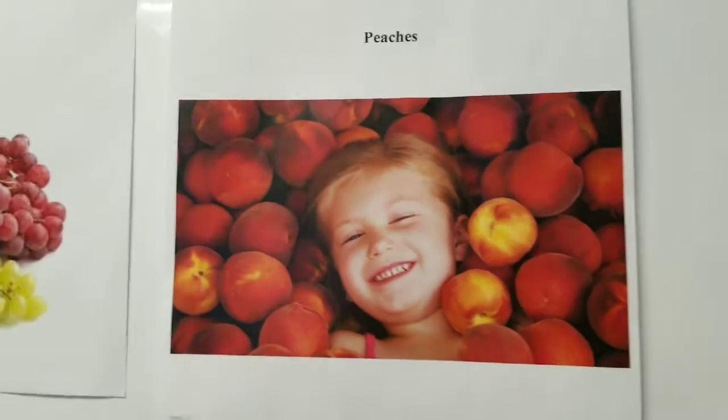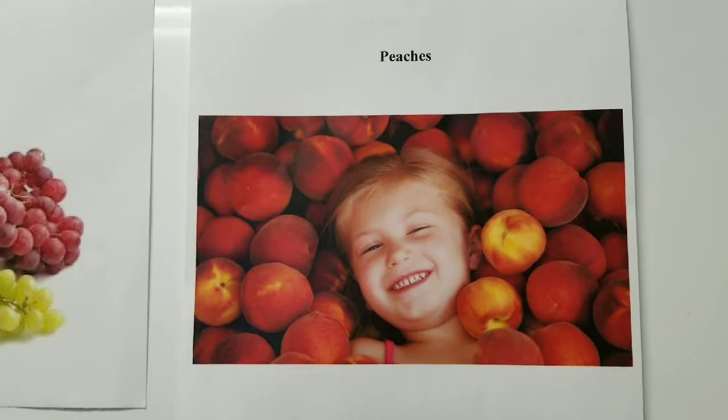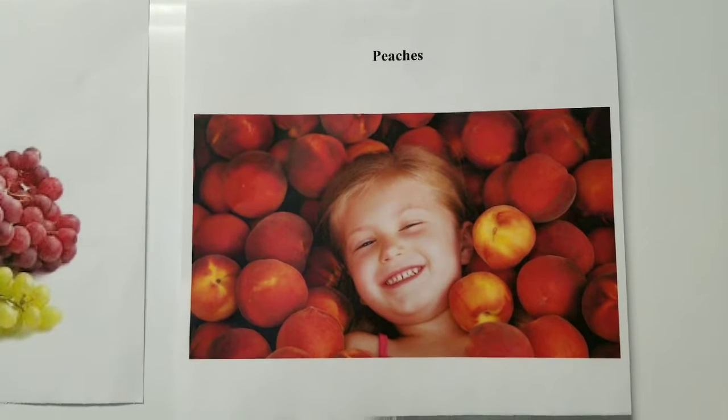Peaches, oh, look at that sweet little girl surrounded by peaches. You can have peach cobbler, all kinds of different peach type foods. It doesn't really matter.